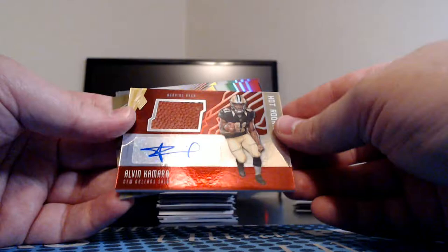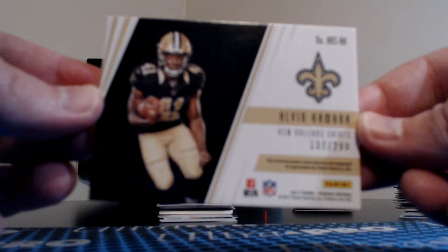Curtis Samuel, non-numbered rookie, and Alvin Kamara. Football autograph, hot rookie, for Miss Maria and the Saints, 137-299. Nice break for her with the Saints and Vikings.